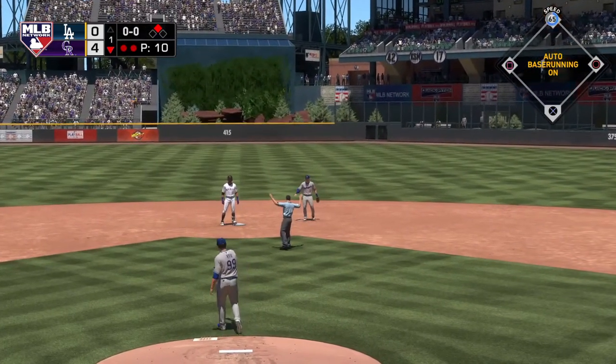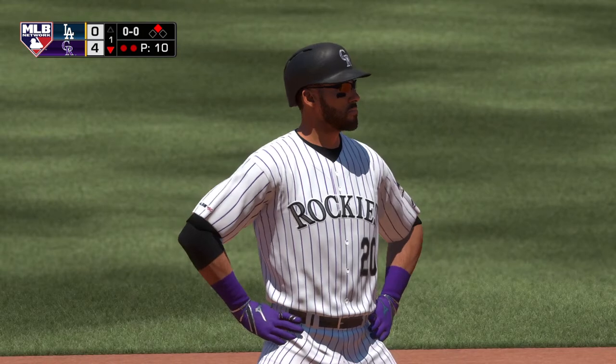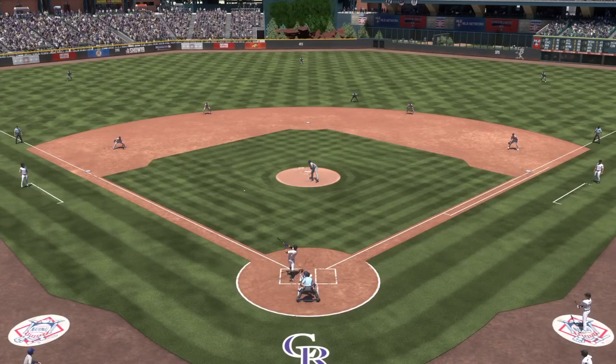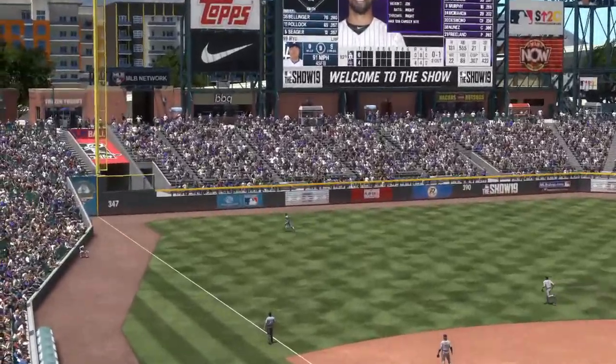Well, this doesn't have the makings of a start he's going to be proud of, does it? He's getting absolutely pounded here in the first inning, and I would think they're not going to let this go on for much longer.